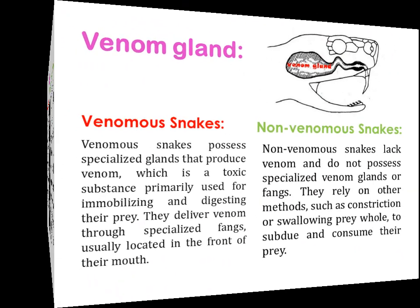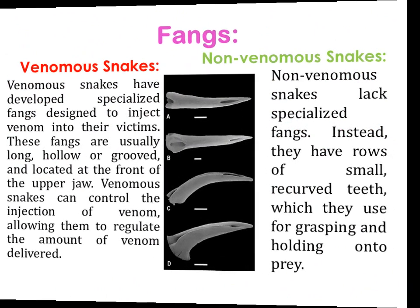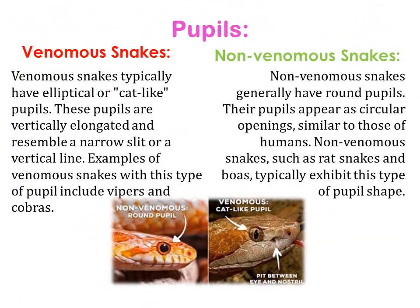When a venomous snake bites, it delivers venom through its fangs into the victim's bloodstream, causing various effects ranging from pain and swelling to paralysis or even death, depending on the snake species and the amount of venom injected. Examples are rattlesnakes, cobras, vipers, and coral snakes.